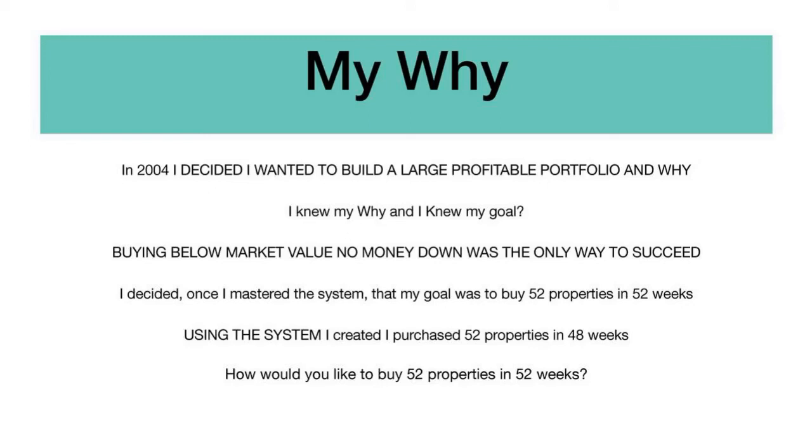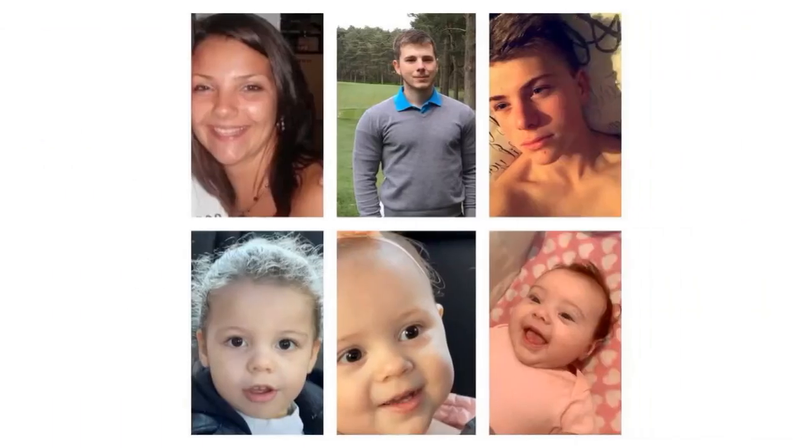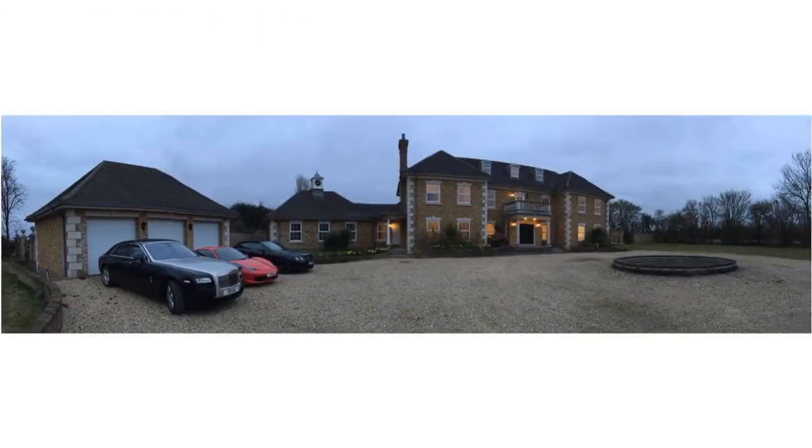How would you like to be buying 52 properties in 52 weeks? I don't think that's quite going to work now, but you can certainly buy 10 or 12 a year. My wife, my kids, the bottom 3 weren't born then. So 6 kids I've got, which are amazing. I have managed to buy myself a very nice property with a 22 grand deposit, I hope you know. Bought it with a 22 grand deposit, spent 200 grand doing it up, and it valued at 3 million. Bought it for 1.8.